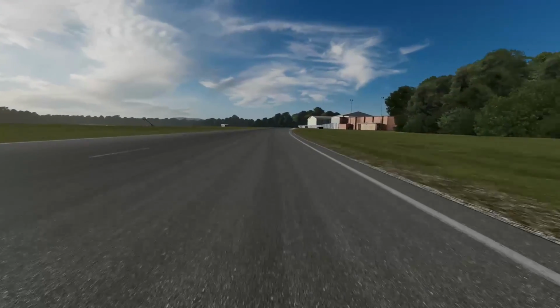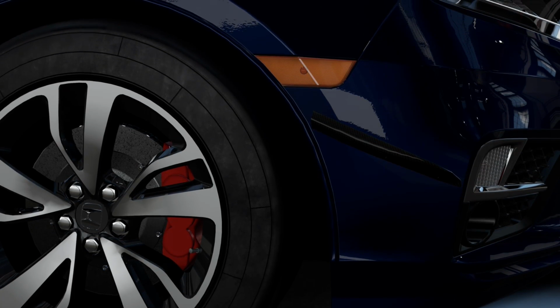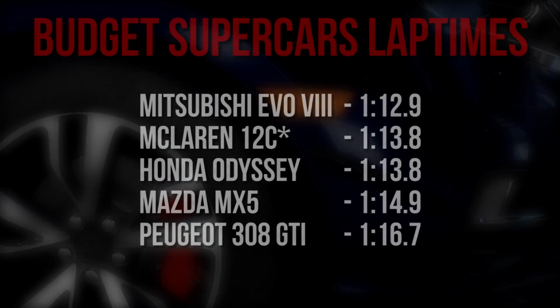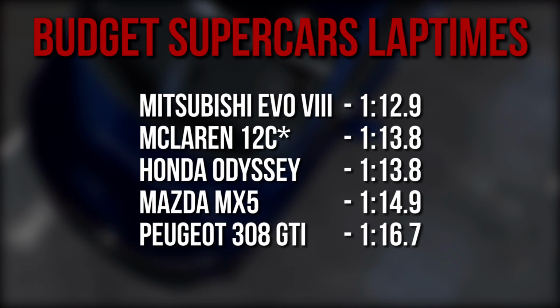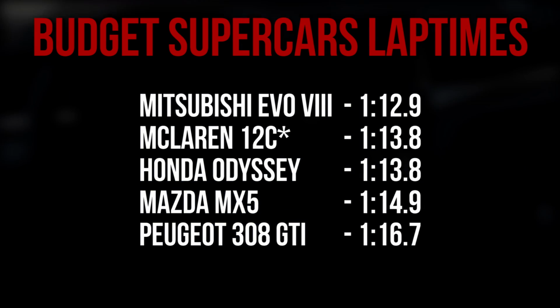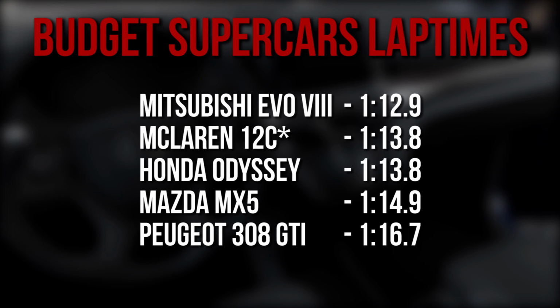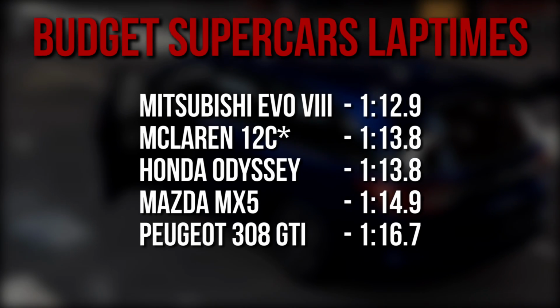Round that up to a 113.8. My God. So, there we have it. The Honda Odyssey did a lap time of 1 minute 13.8, as you can see on the leaderboard. The reason I've placed it below the McLaren is because the lap time was slower than the McLaren. The McLaren's official lap time is a 1 minute 13.750.